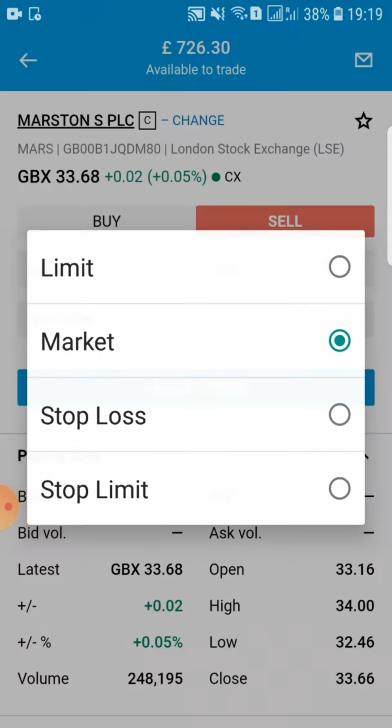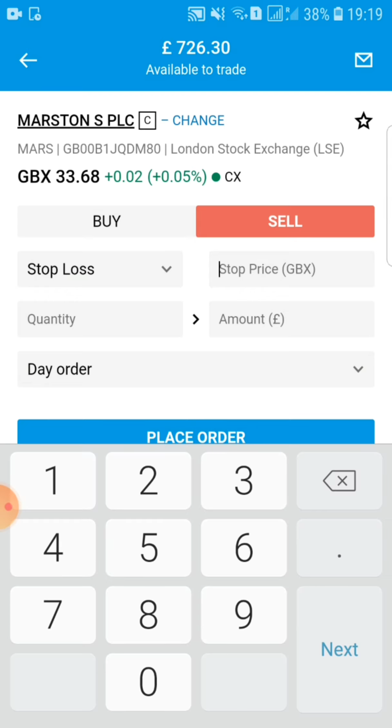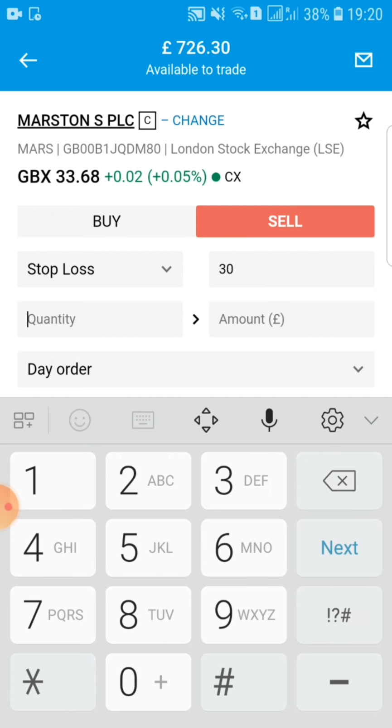Next option from the drop down, a stop loss order. A stop loss order can be used to manage your risk. So these shares are sat at 33.68 at the moment. Let's say I want to keep hold of them unless the price drops below 30 per share. So we can enter a stop price here of 30. And if it drops below 30, I want to sell 100 of my shares.